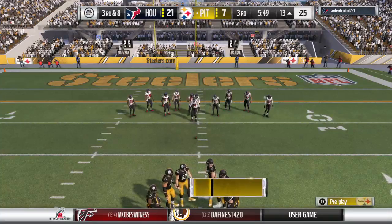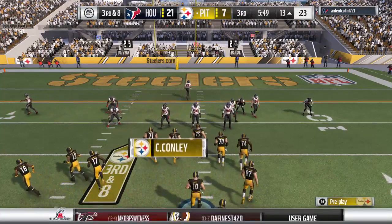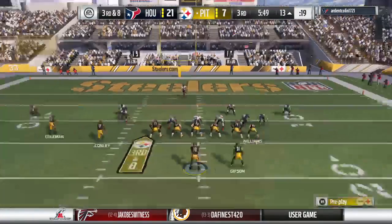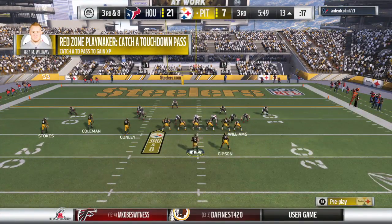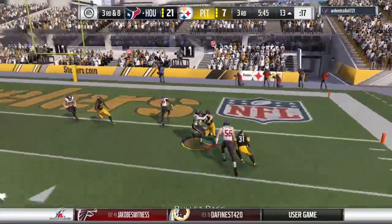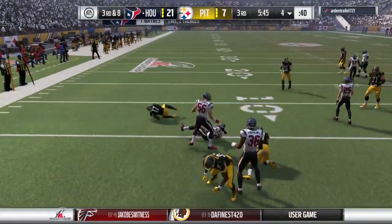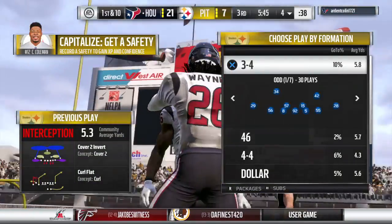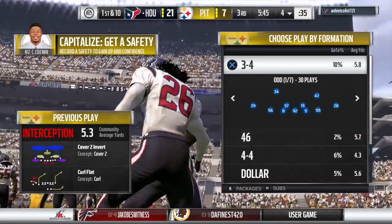Well, good field position to start the drive, but under the gun now here on 3rd and 8. Here we go now. Here we go. Throwing on 3rd. Goff. And my goodness, another interception. Picked off by the former first-rounder Trey Waynes. And the Texans set to come onto the field.